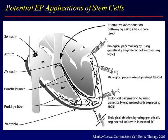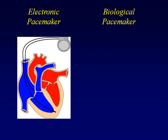Next, I will go over briefly what stem cells can do in the field of EP. There are different ways stem cells can be used. In my last year's talk, I used a lot more slides that are EP specific. So one option, of course, would be to use a tissue construct for part of the conduction pathway. Another option would be to use biological pacemakers that are made out of stem cells. And we can also use cells that are modified with different ion channels as alternatives to pacemakers. Let me go over a few of them quickly. So we don't have to explain how an electronic pacemaker works.